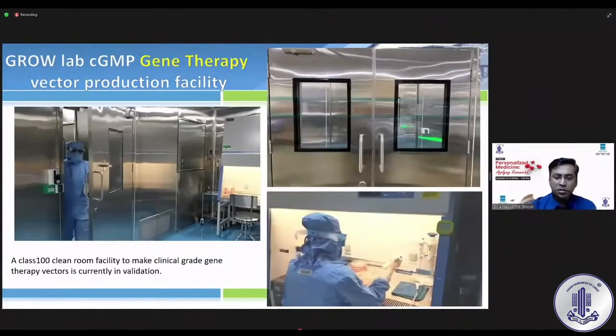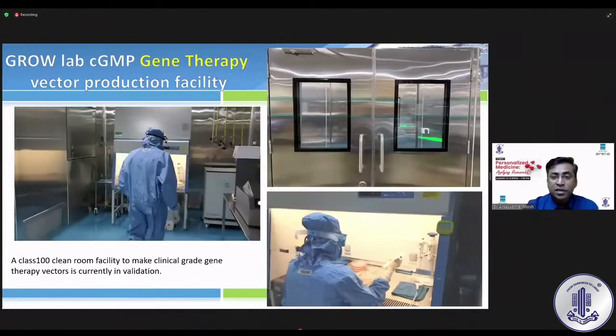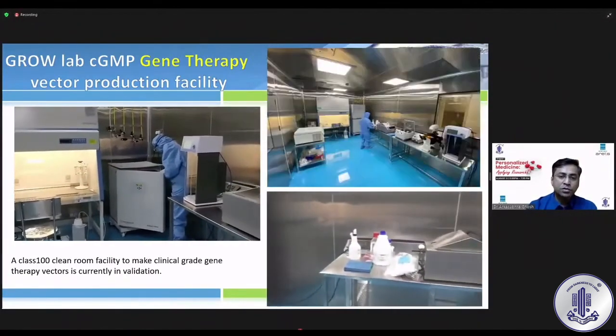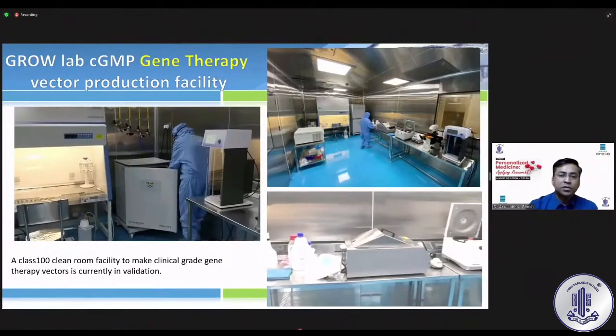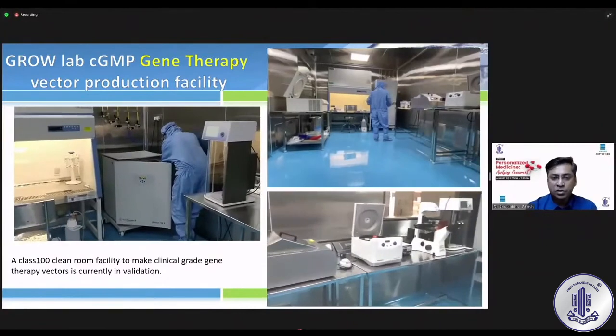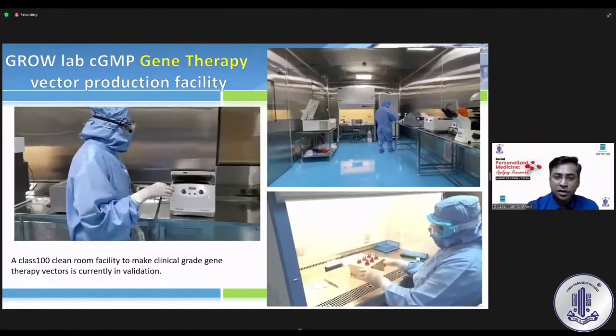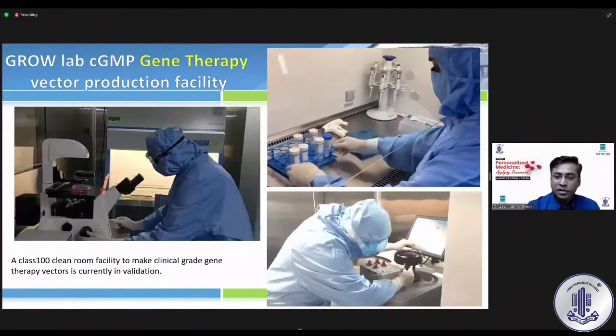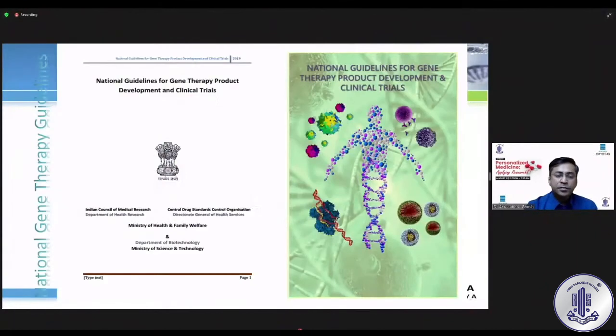But in order to go to trials, you have to make the clinical grade vector. So what we've developed at Narayana Nethralaya is a clean room facility, which is now equipped to generate, on a small scale, the clinical grade vectors which can be used in a clinical trial. You can see the workers here, they're all fully gowned, and there is a series of procedures for going in and coming out of the facility. Another important step that has happened in India is that at the end of 2019, the national guidelines for gene therapy clinical trials were published by the Indian Council of Medical Research and the Central Drugs Standard Control Organization. This is an important step that enables us to start gene therapy clinical trials.